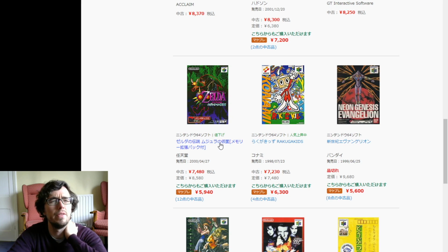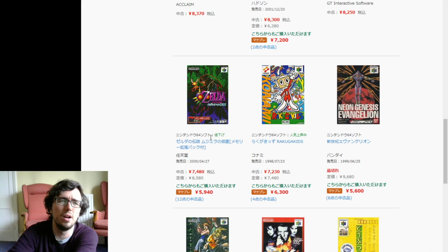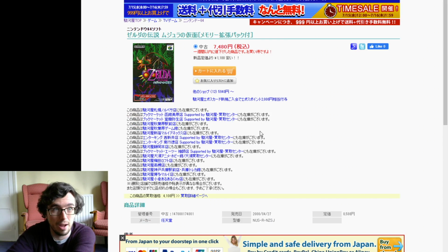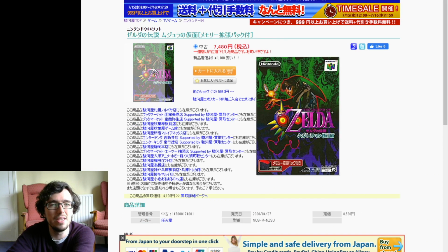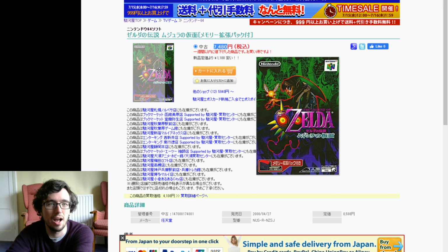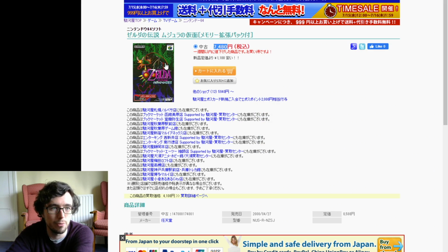Here we've got, this got really expensive. So this is Majora's Mask, the greatest game of all time, I will mention. This is the copy of Majora's Mask that came with the Memory Expansion Kit. It's going for like $70. The Memory Expansion Kit's like $20 for a genuine out of the box copy. So you're paying like $50 for Majora's Mask at this point, which is like a $10 cartridge.